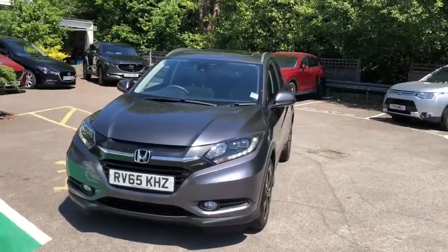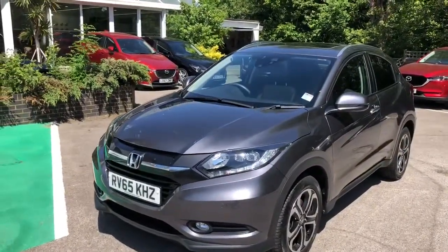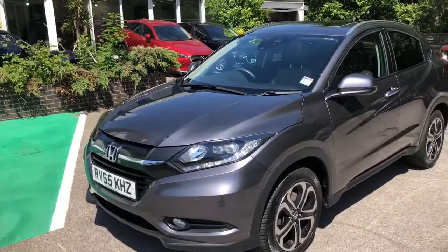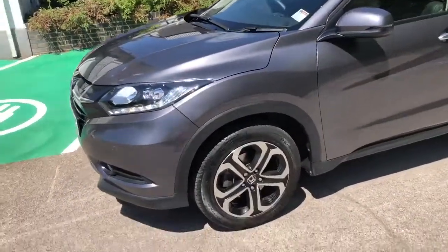This vehicle's just come into us via part exchange. Exterior colour, as you can see, is a grey metallic, and it's got black leather upholstery. Vehicle is a one owner vehicle, and I'll now just bring you around the vehicle just to show you the condition.